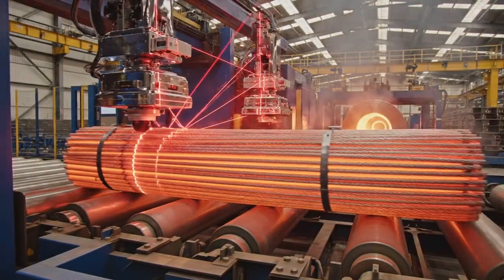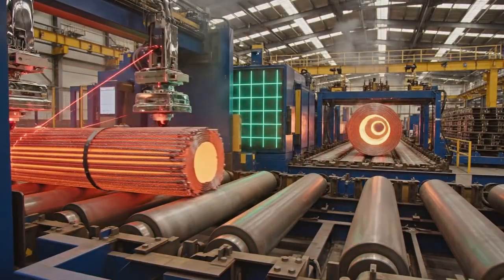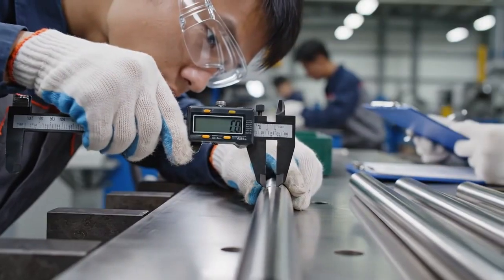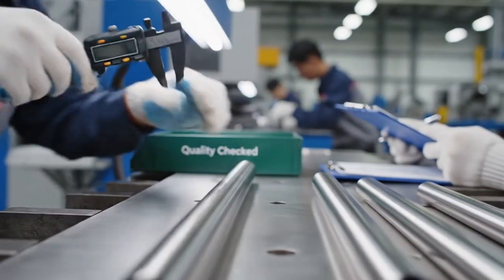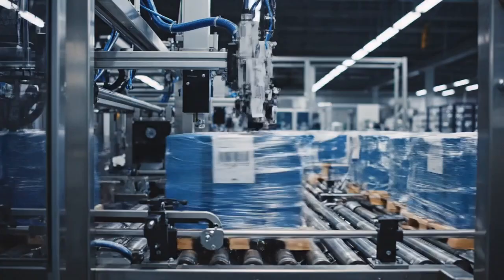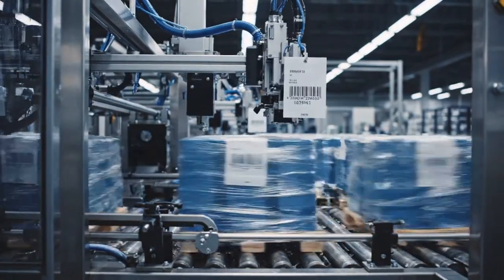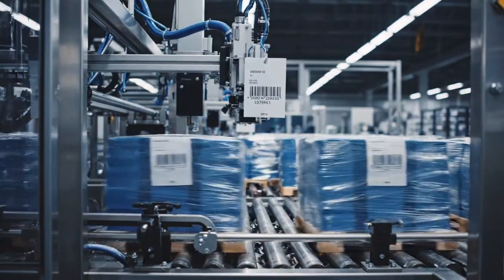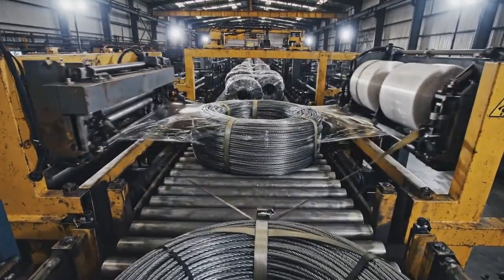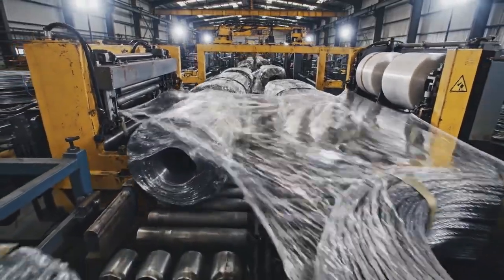Each coil undergoes thorough inspection to catch any surface or dimensional defects before shipment. Skilled workers double-check key parameters to maintain product quality. Identification tags guarantee traceability from factory to final destination. Secure packaging ensures rods arrive at customers intact and in perfect condition.